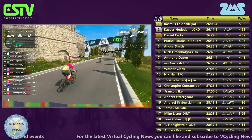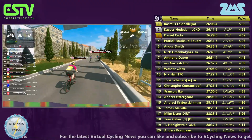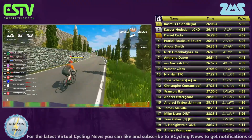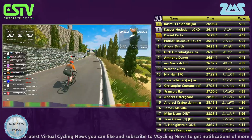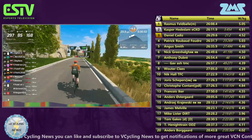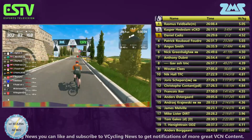Fussell's not reacted quick enough. Pedersen making it back up into 25th, sorry, 26th position there. Sorry, Pedersen 25th, Fussell coming through in 26th.